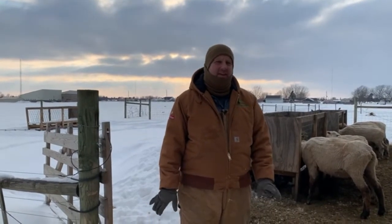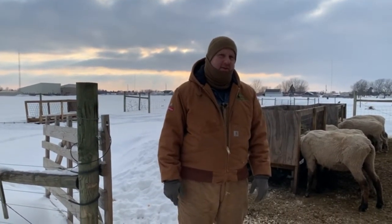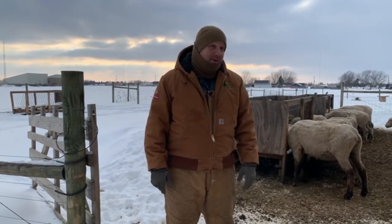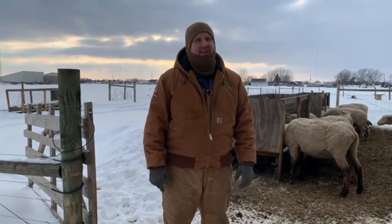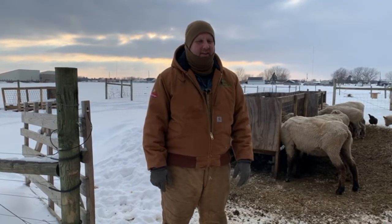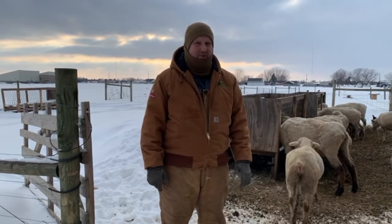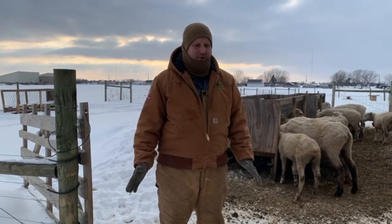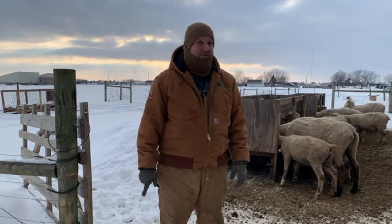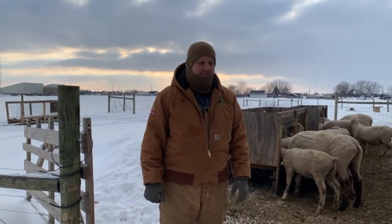Next question we get asked quite a bit, do I need to be there when my ewe is having a baby? No, you don't need to be there. Does it make much of a difference? Not really. You're going to lose a few lambs every year if you're a large producer. It's an unfortunate truth. Number one way that we lose lambs is breech birth.